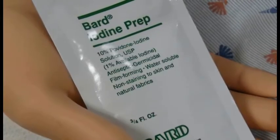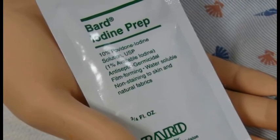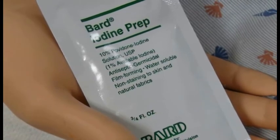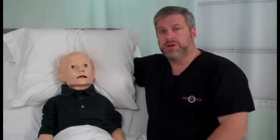Betadine, pens, and markers will permanently stain the skin, so do not use any of these on the mannequins. Avoid using plastic and cloth tape when securing tubing. Please use only fabric tape to prolong the life of his skin. Please remember that he is a plastic mannequin, but he still deserves the respect and treatment that you would give to a real patient. I look forward to seeing you in the lab.